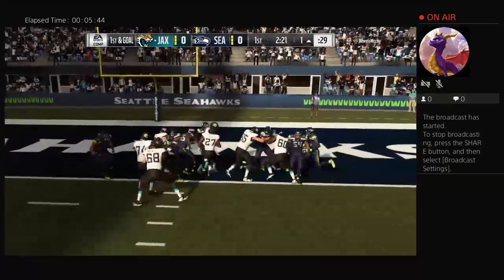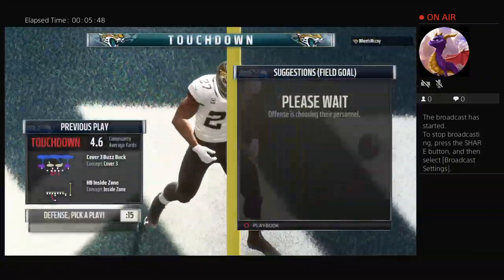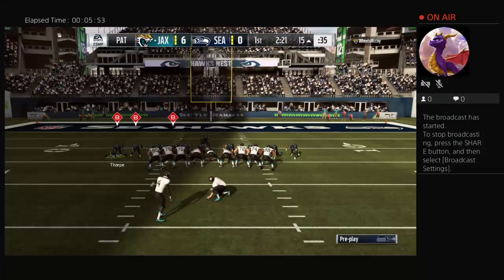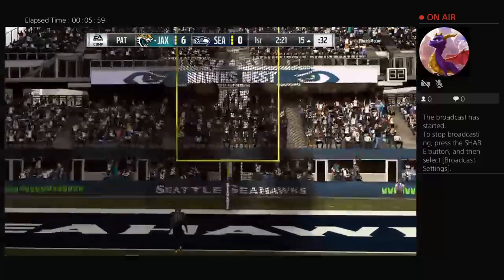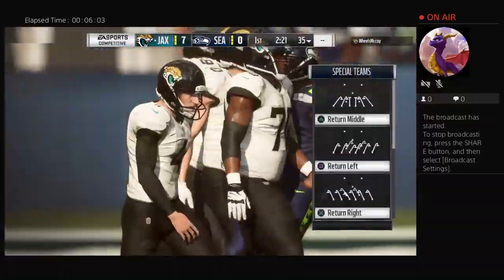They'll try to punch it in with Fournette, and he'll take this into the end zone. Touchdown, Jacksonville. A great effort there, punching it in from a yard away. And the Jags have taken the early lead. Extra point tacked on by Lambo, and it's now a 7-0 game.